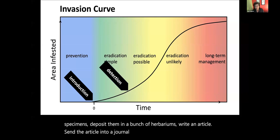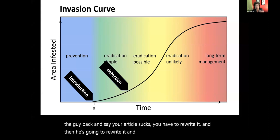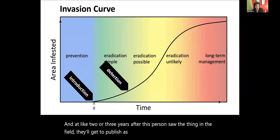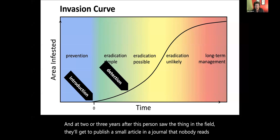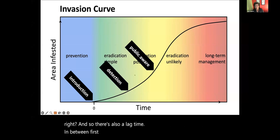The journal editor is going to write the guy back and say, your article sucks, you have to rewrite it. And then he's going to rewrite it and submit it again and pay $1,000 in page fees. And like 2 or 3 years after this person saw the thing in the field, they'll get to publish a small article in a journal that nobody reads, right? And so there's also a lag time in between first detection and public awareness.